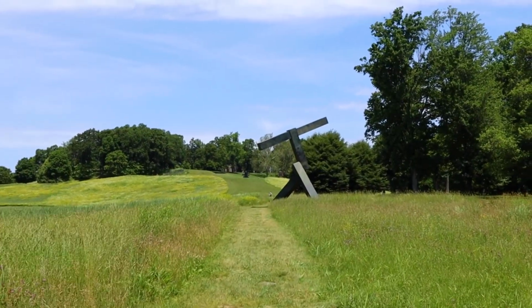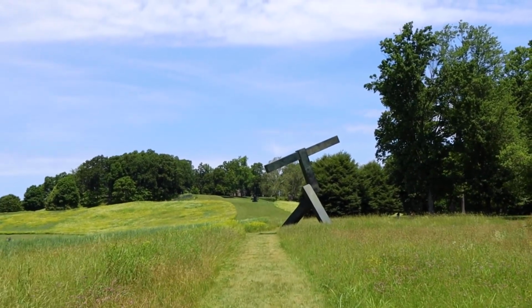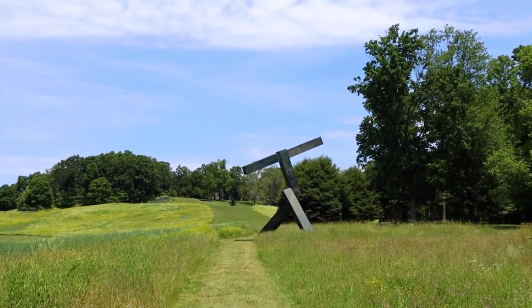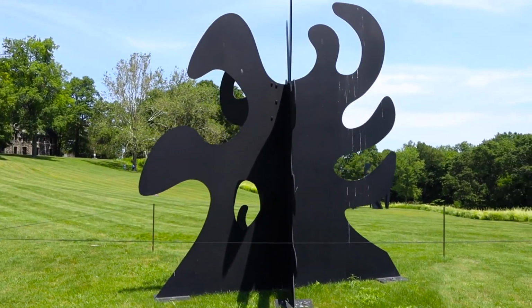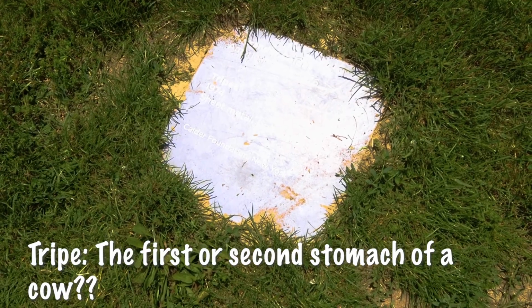This one kind of looks like a headless, contorted body doing some weird stretches. That's what I got out of it. Okay, this next piece I interpret as interpretive dancing. Kind of. I don't know what a tripe is, but I'll Google it.